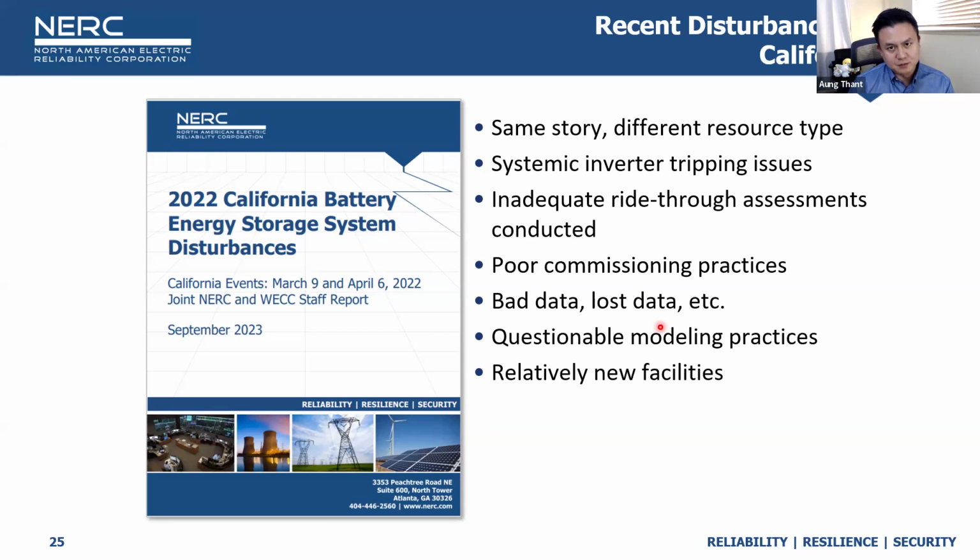Well, in September we published a disturbance report. It was a 2022 event in California. There was an event, and several battery energy storage systems were involved. Same story as what we've been publishing in the previous disturbance reports, right? You may have heard of the Odessa 1, Odessa 2 reports, right? But here it's a different resource type. Here we're seeing this similar risk with the battery energy storage systems. So I just want to kind of balance the expectations, right?